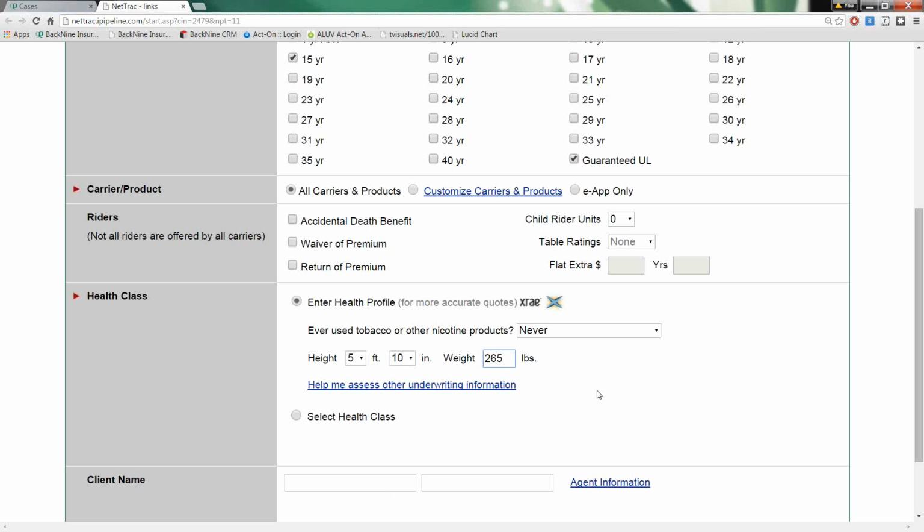I'm going to put it through this calculator. And what it's going to do is rank each of the carrier's underwriting guidelines and give you an accurate quote based on the underwriting class that we've basically specified through this tool. If you have some other questions not related to height and weight, you can click this link. I'm not going to do it now, but it will go into anything that's basically published from the carrier's underwriting guidelines. And that would be cholesterol, family history, driving history, and blood pressure. Those are the things that it does really well at.